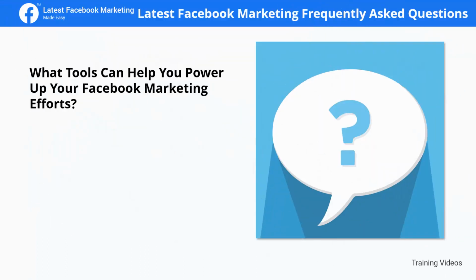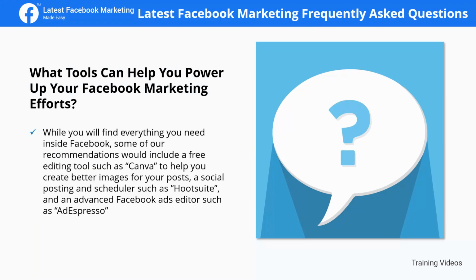What tools can help you power up your Facebook marketing efforts? While you find everything you need inside Facebook, some of our recommendations would include a free editing tool such as Canva to help you create better images for your posts, a social posting and scheduler such as Hootsuite, and an advanced Facebook ads editor such as AdEspresso.